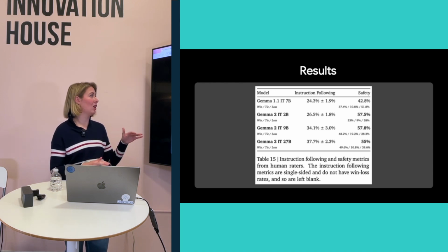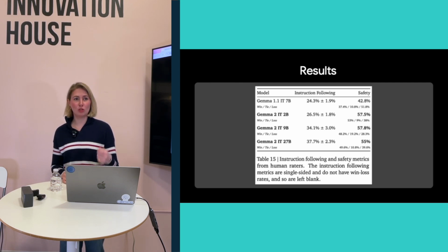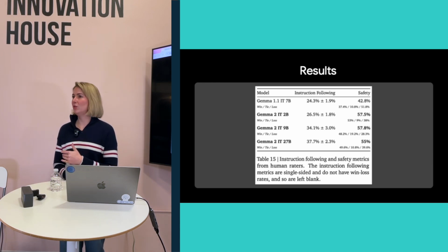This is comparing our Gemma 1 models to the Gemma 2 models, where we actually see the Gemma 2 2B parameter model pretty significantly outperform the Gemma 1 7B model. And then that performance just continues to scale with both the 9B and 27B models.